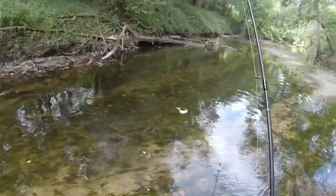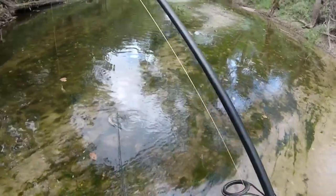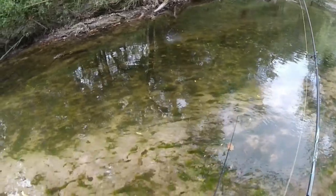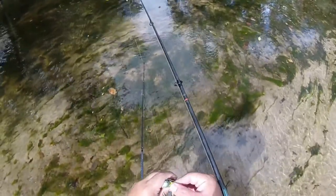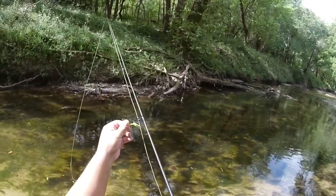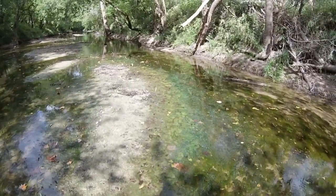Oh, I got one little bitty bitty one. Little miniature bass. Holy crap, look how small this one is. No way. Yeah, buddy. Wow. Oh, I got another little one. Little sun perch. Heck yeah. Little bitty sun perch. Oh well. We caught one little sun perch and a little bitty miniature bass on it. So much fun. I'm glad I brought that rod with me. It changes things up a little bit when you can get some smaller species in there and mix it up a little bit.